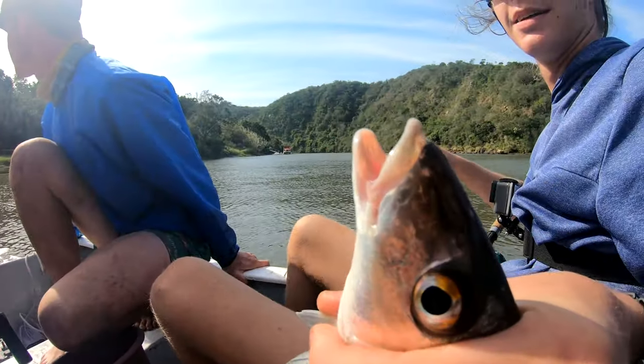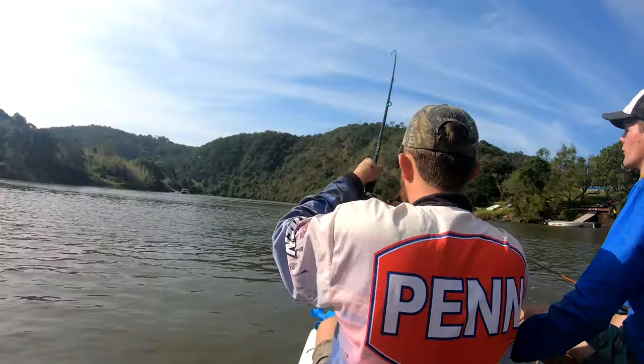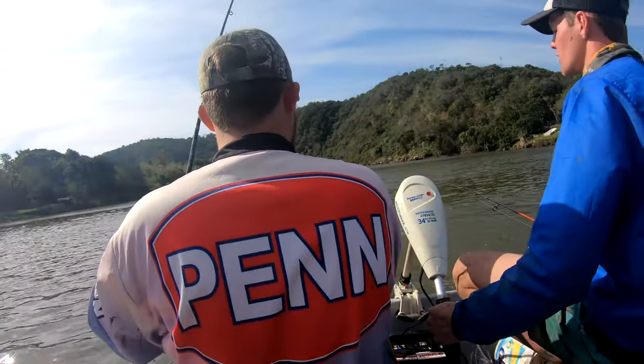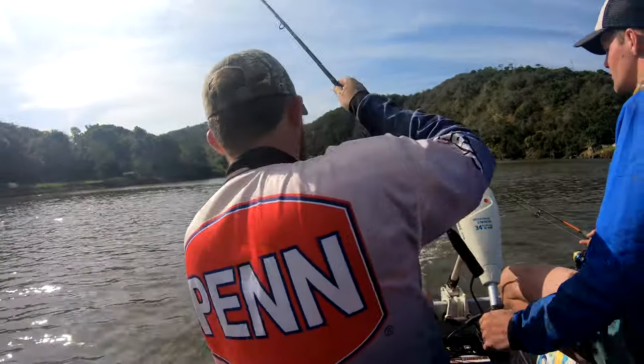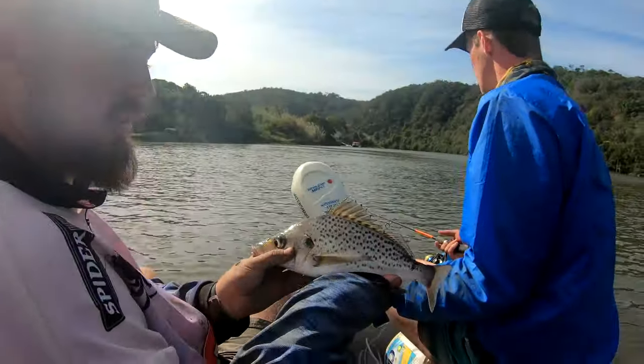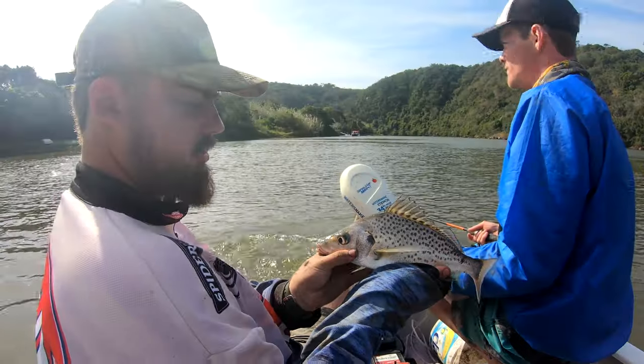Making nice noise. Nice. Cob. No, nice spotty. Grunter. That's ours. Nice little spotty. Awesome catch, man. Gonna get it back.